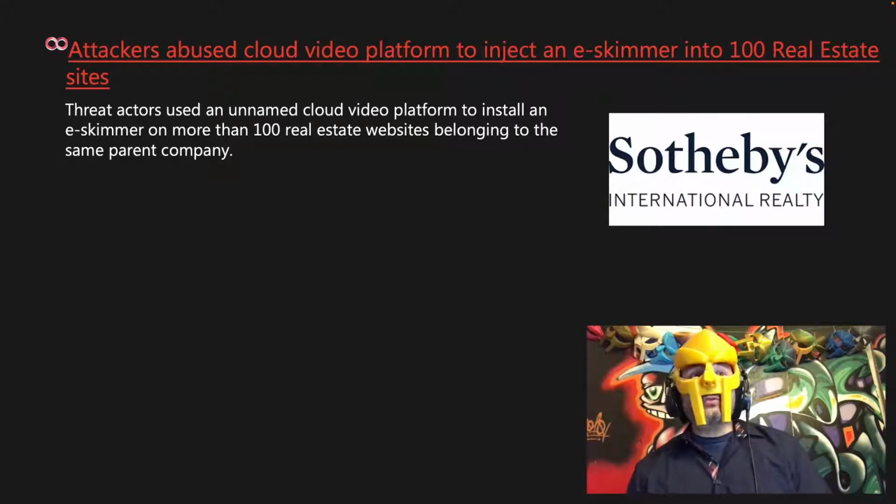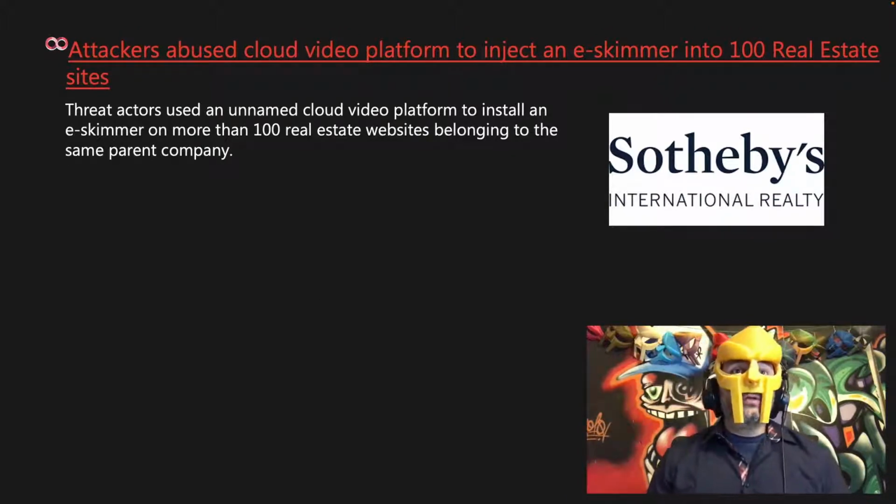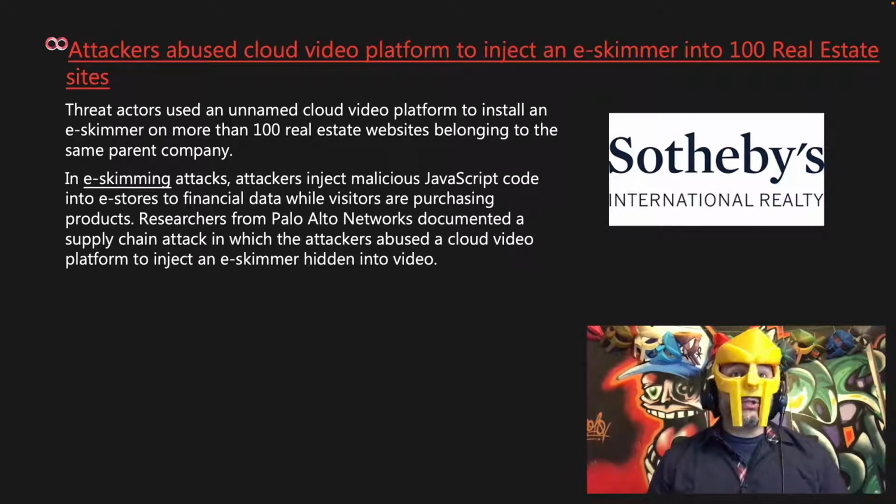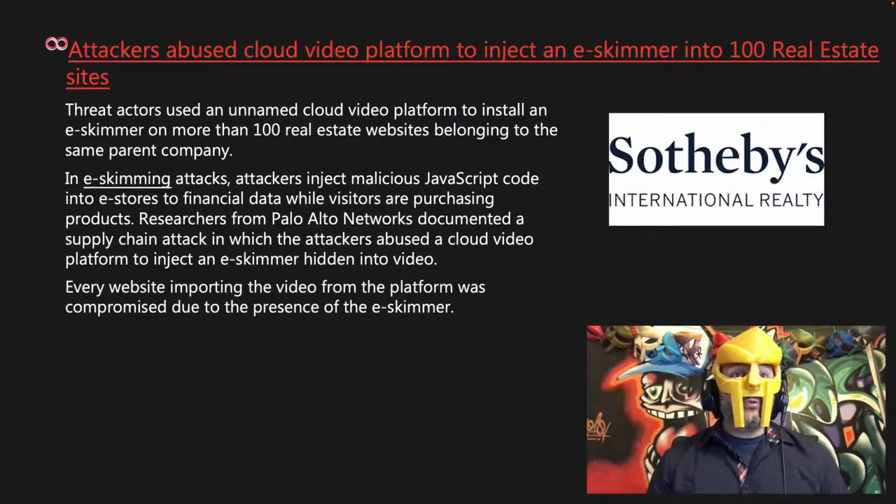Threat actors used an unnamed cloud video platform to install an e-skimmer on more than 100 real estate websites belonging to the same parent company. The e-skimming attackers inject malicious JavaScript code into an e-store to steal financial data while visitors are purchasing products. Researchers from Palo Alto Networks documented a supply chain attack in which the attackers abused a cloud video platform to inject an e-skimmer hidden in video. Every website importing the video from the platform was compromised due to the presence of the e-skimmer.